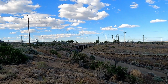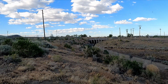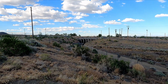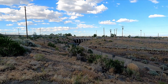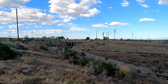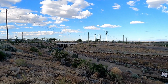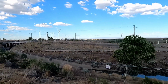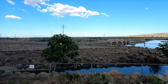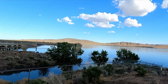Okay, we are right now looking at the canal that comes in from the Truckee River. This is used all the way from the river through Fernley and around and down and out, and it serves irrigation purposes. But when the lake is needing water, because the Carson River is not supplying enough, water can be converted from the Truckee River into here.